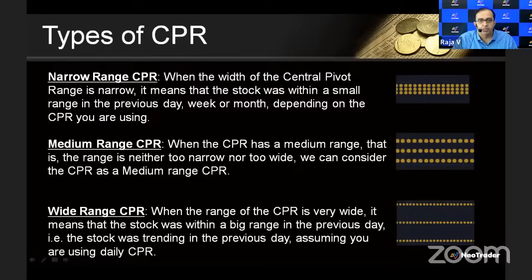Can you all give me a thumbs up on narrow and wide? Sabko samajh mein aaya narrow and wide CPR kya hai? Yes, friends. Can you all give me a confirmation whether you have understood narrow and wide CPR?